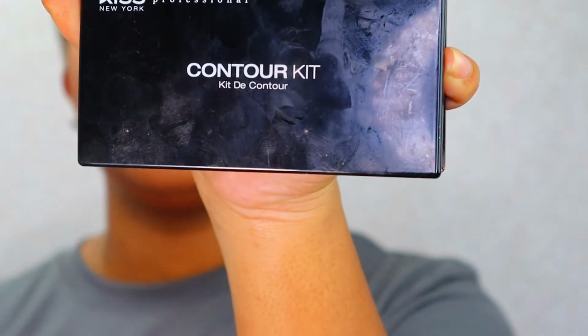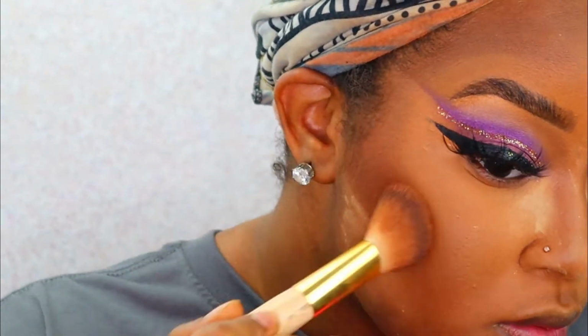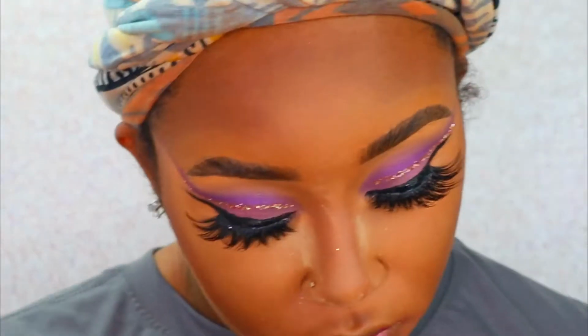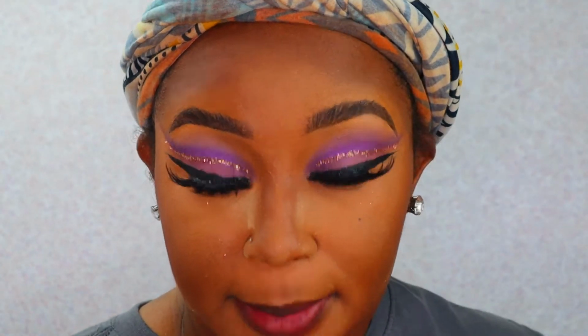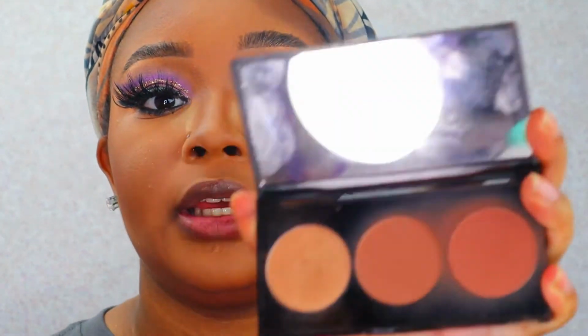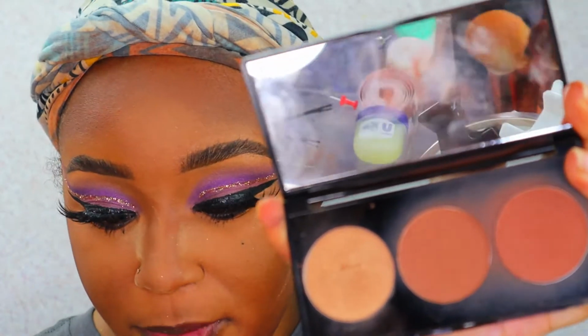I'm gonna go in with the Kiss Professional Contour Kit in the color Deep Profound. And I'm really just gonna set my contour. I'm gonna use these two colors. Okay guys, we're almost done, but not quite. I'm gonna take this same contour kit and use this highlighter that they provide. And I'm just gonna set that on my nose.